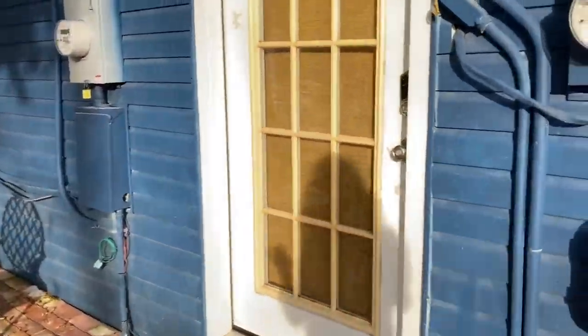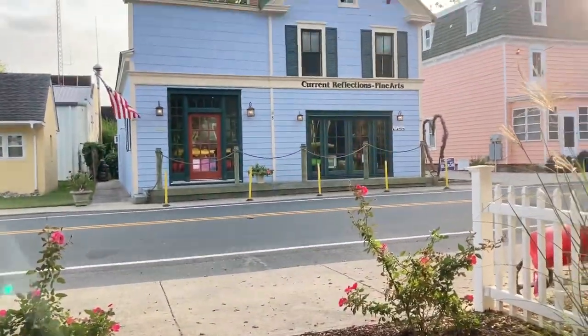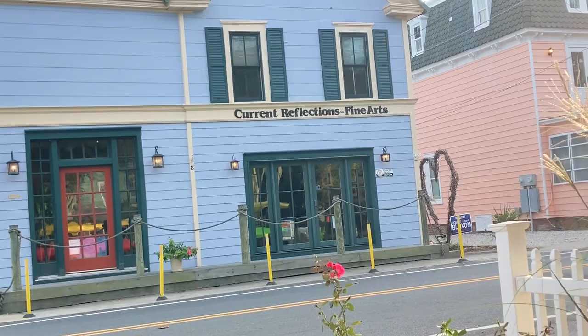So this is where we're staying. We decided to have a nice little brewski as a way to watch the setting sun until we go out to the marina. And right across the street, we have some fine arts.